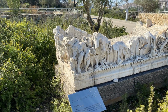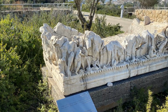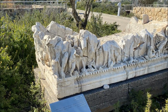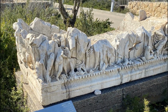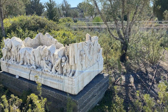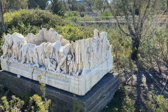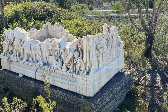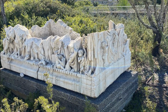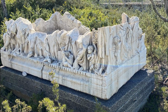This sarcophagus, which literally means meat eater, was in Caesarea during the Roman period. It's made of marble. The sarcophagus is decorated with a scene from the myth of Leda and the swan. According to this myth, Zeus changed himself into a swan in order to ravish Leda, wife of the king of Sparta. From their union, the renowned Helen of Troy was born, whose beauty was the cause of the Trojan War.